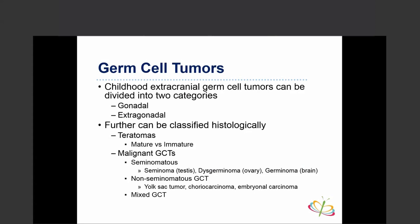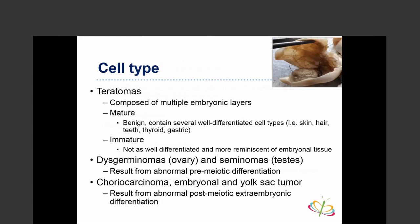So the different cell types, just a little bit more about those. The teratomas are composed of multiple embryonic layers. The mature are benign and contain several cell types, and hair, teeth, thyroid, and gastric contents. We all remember seeing a picture of a teratoma with the hair there in medical school or maybe in the anatomy lab. For me, this was the first thing I saw when cutting open a cadaver. When we looked at the ovaries, we found a nice teratoma during medical school.